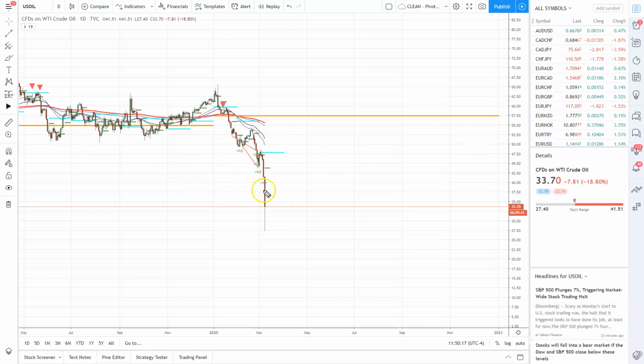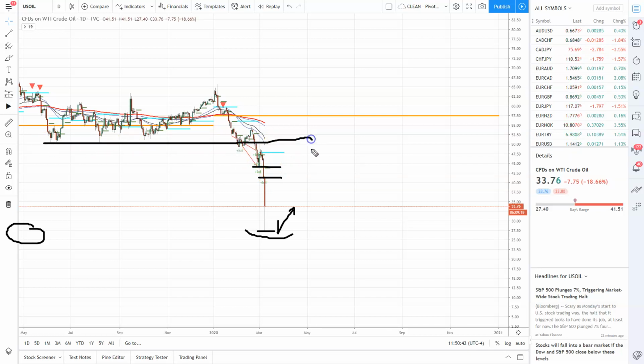We did have gaps over the weekend as well. So my point is this. If we come back down to retest this low, here's what I'm looking for. If we retest this low, but ultimately test and fail off this low, we are probably going to carve out a bottom just like we did back in February of 2016. And from there, we pull back into the 40 zone. We pull back into the 45 zone. We pull back into where this all started here around $50. All right, so we're looking for some bullishness to actually pop up if we retest those lows around 27.50.